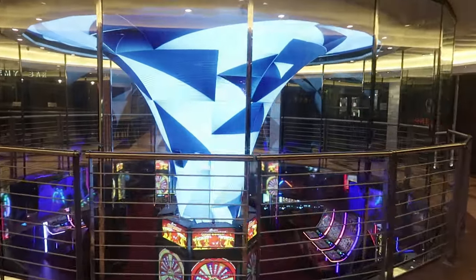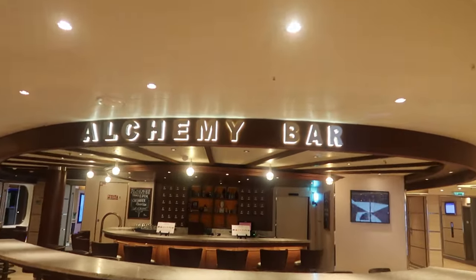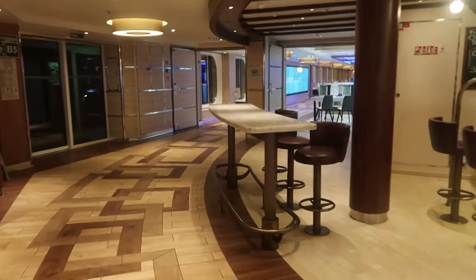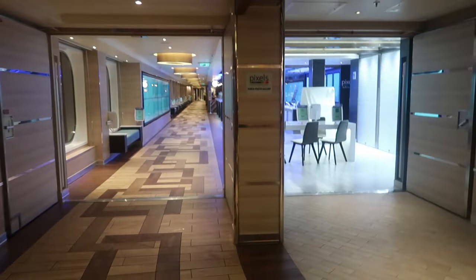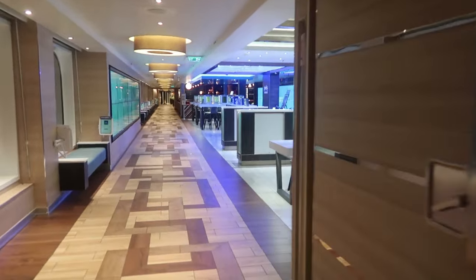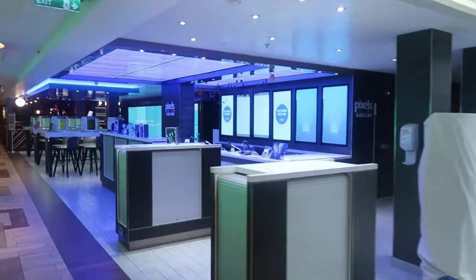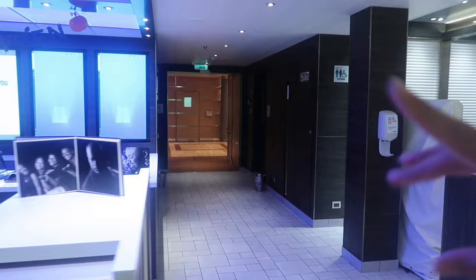The casino, with the glass to keep the smoke out. Your bonsai over here. An alchemy bar. Good morning. Good morning. You've got the Pixels photo gallery, this kind of desk. There's multiple Pixels locations on the ship. If you need to go to the midship elevators, you can go straight through here, right in between Pixels. And there's restrooms over there too.